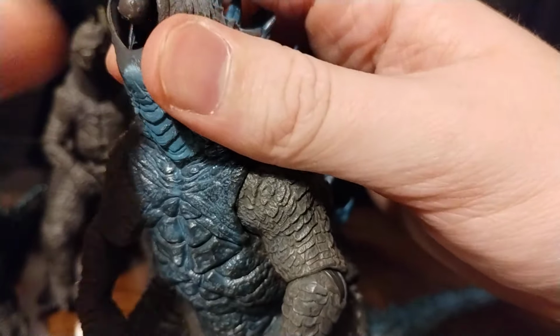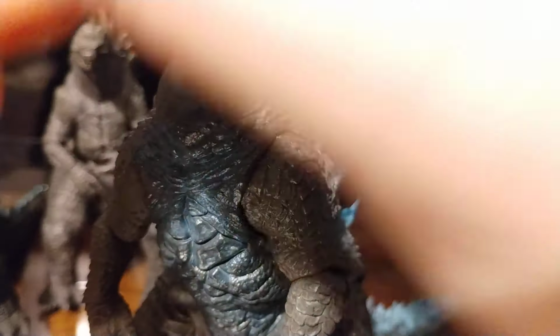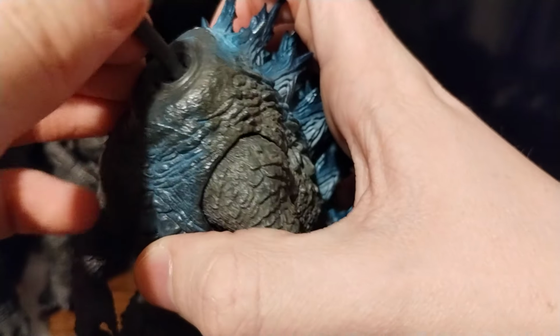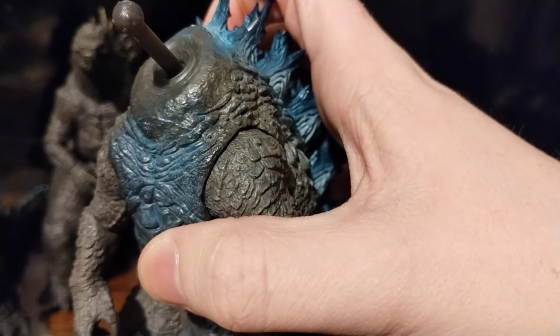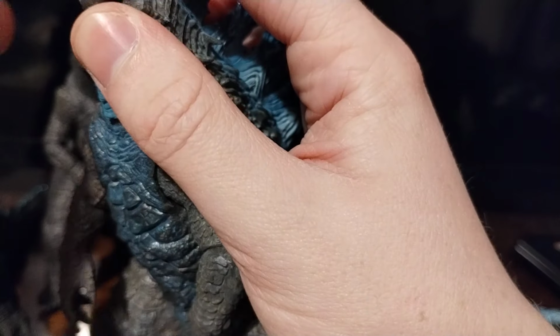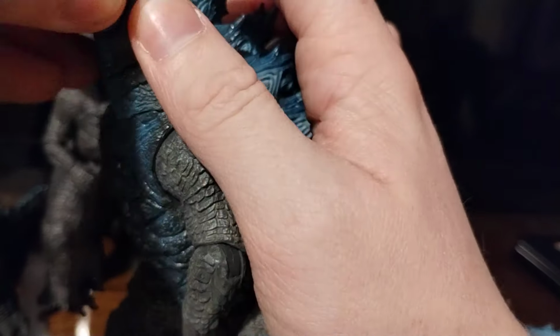Oh, okay. It's just this. So basically this is your range for the neck, which is really sucky, I'm gonna be honest. So, geez, almost 20 minutes already.